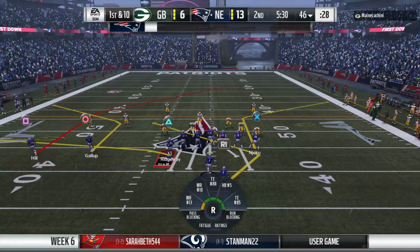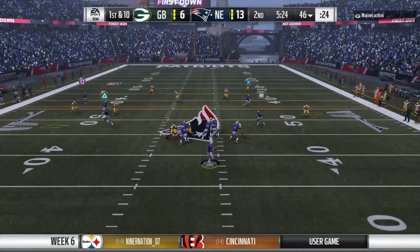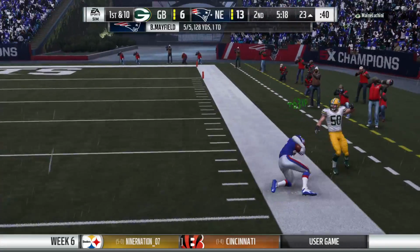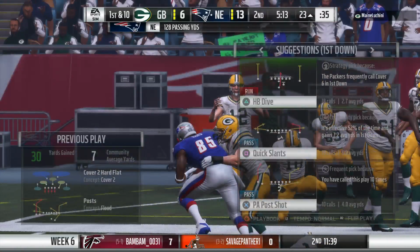Do you come right back and run the football again because you've got them on their heels? Or do you play chess match with them, break tendency, and go play action and go for the big shot? Room to run inside the 40. Open receiver, that's David Njoku. And finally marked down at the 23. Give him 30 yards there.